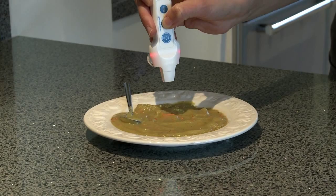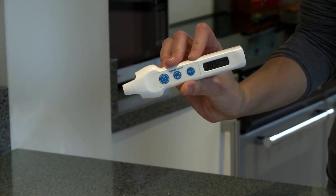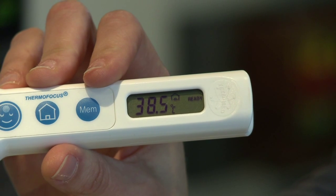It's pretty maintenance free. It just runs on 4 AAA batteries that will last you on average 3 years or 10,000 measurements. Apart from that, it's completely maintenance free. You can buy the batteries from any normal shop.